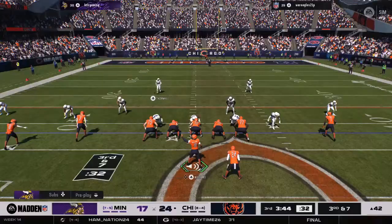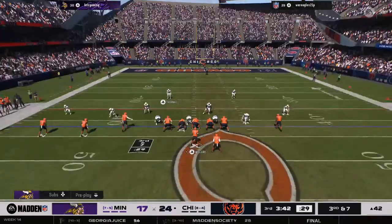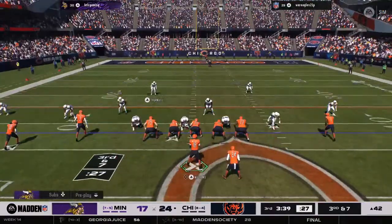It's 3rd and 7. Punch Spurs! Punch Daz, yes!